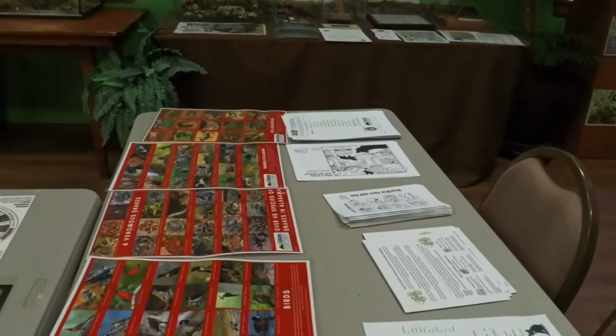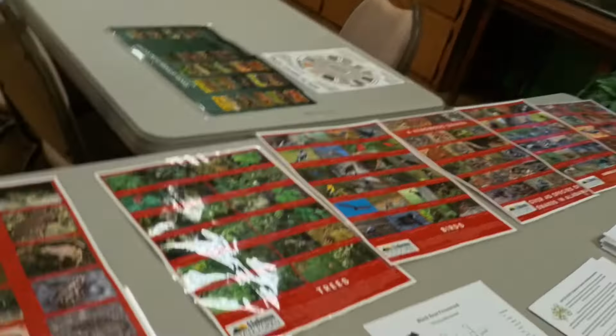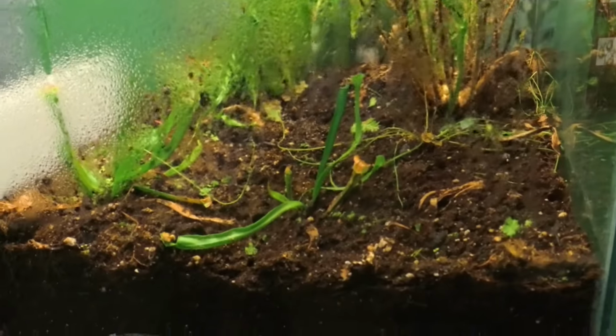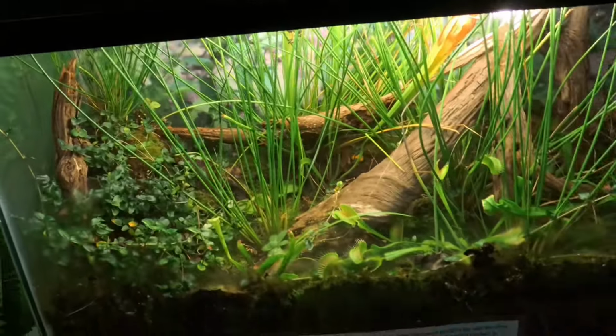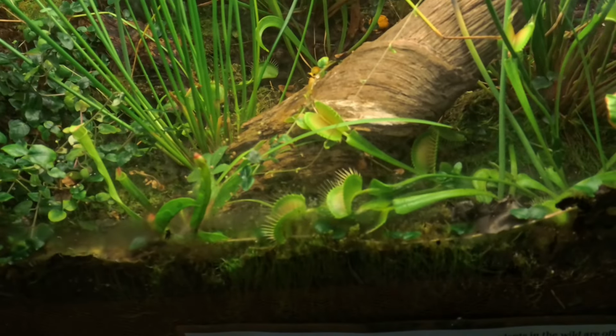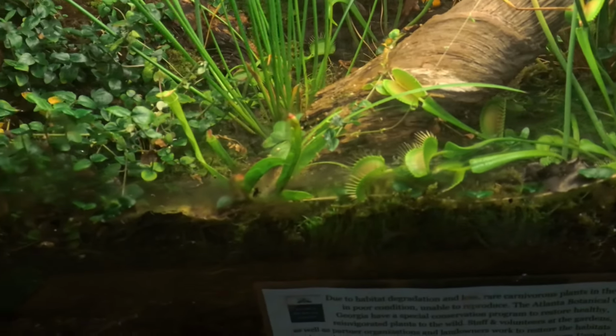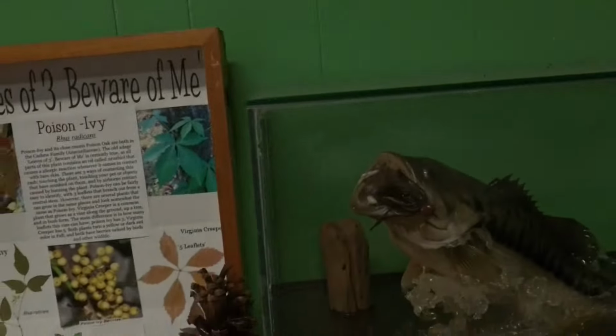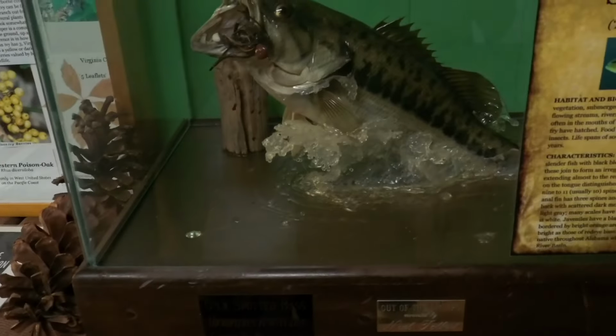They have a display of the different pictures of frogs, trees, venomous snakes. Eastern rattlesnake. Bog, coniferous plants. Oh, they're cool. They've got the Venus flytraps in there. Yeah, see them right there? Let me show you what a spotted bass looks like. I can't see what I'm even looking at.